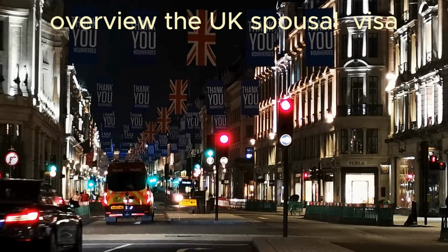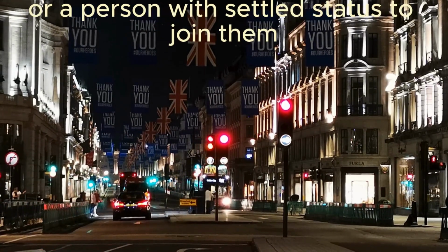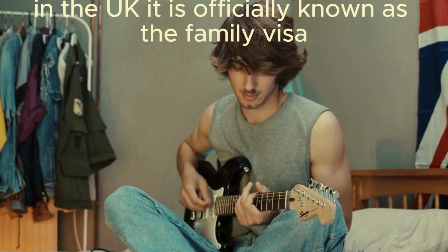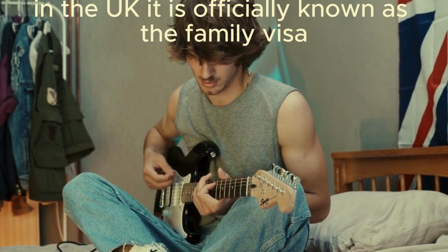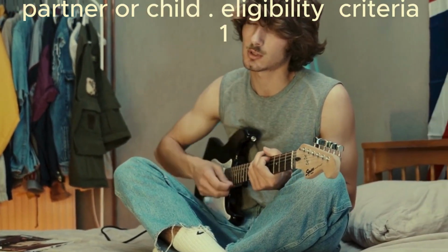Overview. The UK spousal visa allows the spouse or partner of a British citizen or a person with settled status to join them in the UK. It is officially known as the family visa, under the category of spouse, partner, or child.